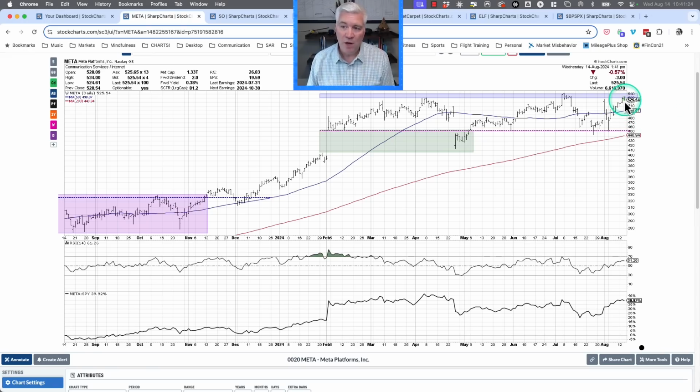Option one, we break out to the upside. What would it look like if Meta broke above 540, eclipsing resistance from earlier in 2024? I think that sort of renewed strength would be a very bullish sign for Meta, a very bullish sign for the Magnificent Seven stocks, very bullish sign for mega cap growth if a stock like Meta can get above 540 and finally break out of this sideways range.